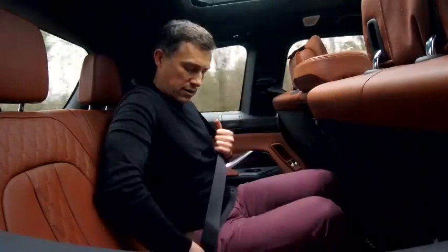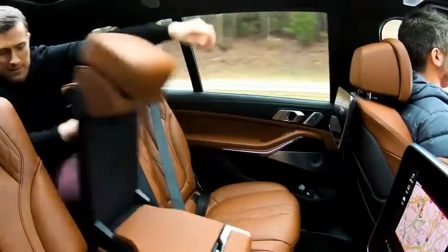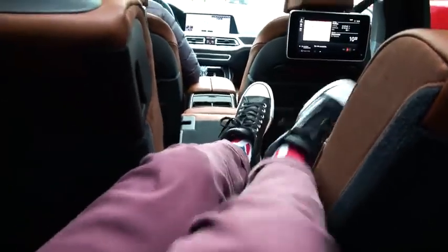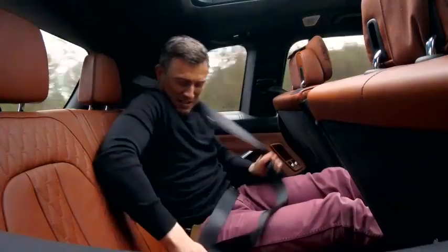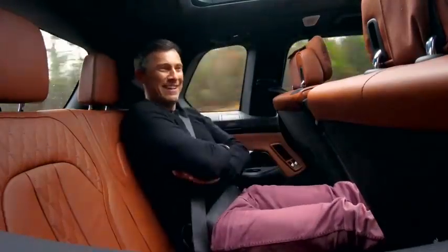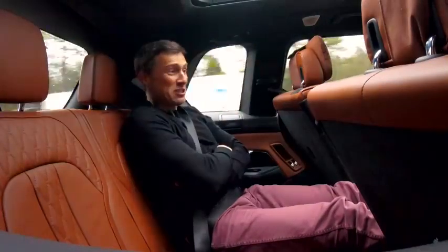Actually, I've got an idea, why don't I just do this? Now I can really stretch out. Yeah. New BMW X7. Lots of room, let's just say that.